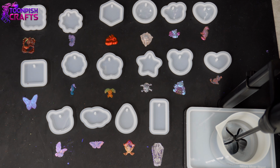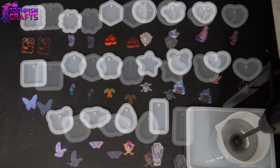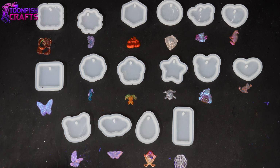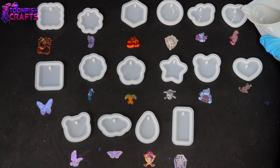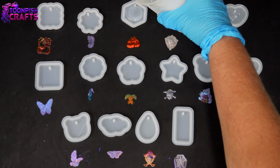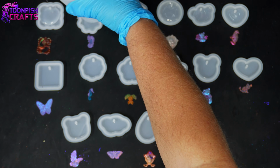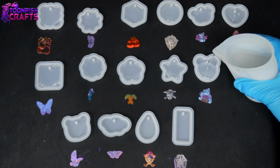So now I need to make up some more resin. I'm using the Estoyo mixer and the Estoyo resin. It is quite a thick resin, so I do heat it up to make sure it spreads out nicely. And I'm just pouring in another touch of resin in each of these moulds. I do not want it up to the top because there's got to be another colour go on the outside, the back. So it's just clear resin up to about 3/4 in the mould.